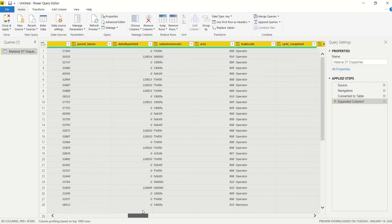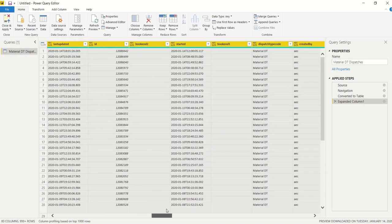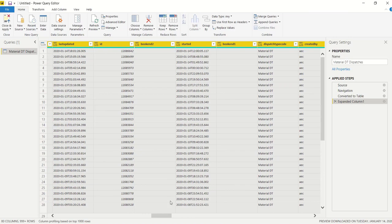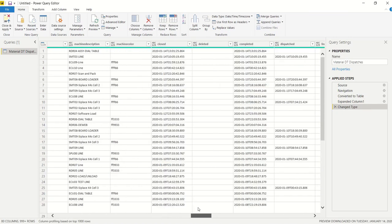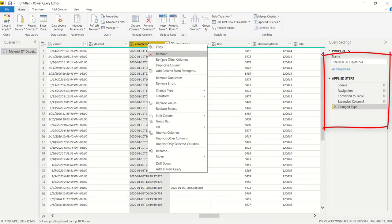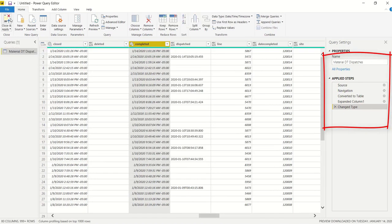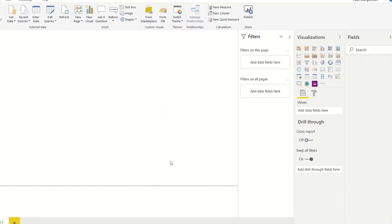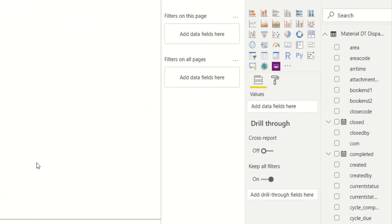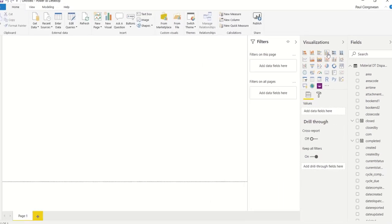If you look on the right side, there are the applied steps: going to the source, navigating into a table, converting to table, and then expanding the columns. And now I'm going to do some change types. I'm going to change the data types into a date type of field. And we're switching now back to the dashboard editor. In the dashboard editor, you can see you have all those fields available for you.